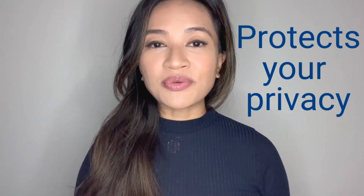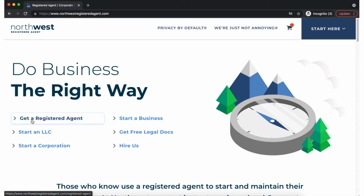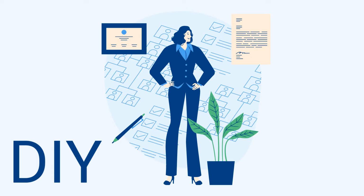Some of the pros of using Northwest Registered Agent are protecting your privacy since they will be listed as your registered agent, offers flexibility since you can hire their professional services or use resources to do it yourself, and you get a free registered agent for a year. The con of Northwest Registered Agent is extra services can get pricey. Who should use Northwest Registered Agent? This is ideal if you feel confident in forming your LLC on your own, but like the idea of getting extra assistance if needed.